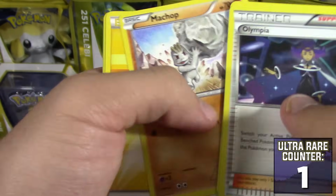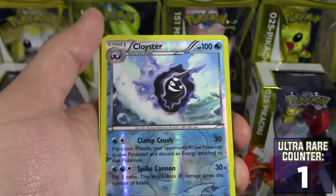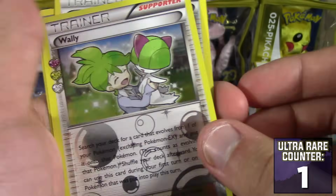Ponyta. Machop. I almost said Flash Energy. Lightning. Cloyster. Shroomish. Wally! And Snorlax, but Wally!